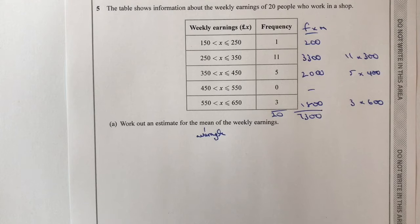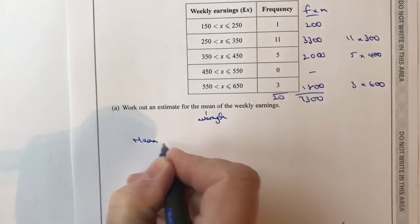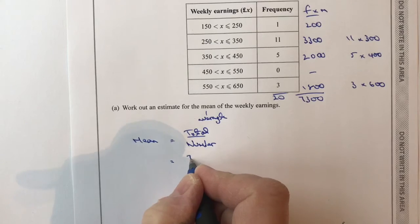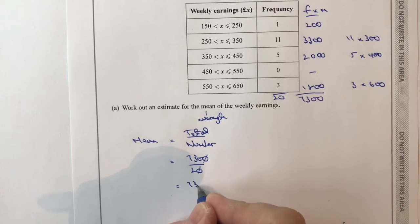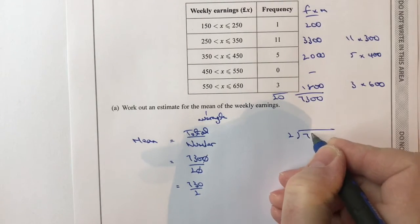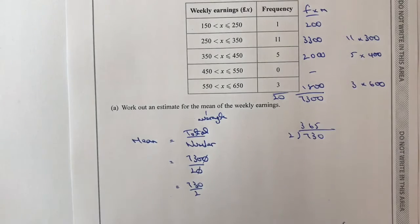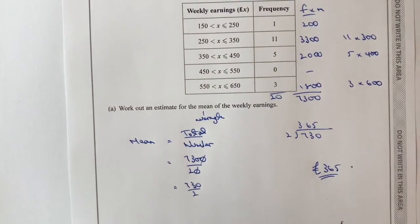All right, so let's have a look at how we can use that information to work out the value of the mean. I tend to write it as total divided by number, because it reminds me that I want the total earnings, 7,300, divided by 20. And that will give me the average value. Now, there's a couple of ways you could do that. Personally, I would reduce the fraction to 730 over 2, and then just do some short division. That works out at 365. So the average mean weekly earnings for this particular shop are going to be £365.